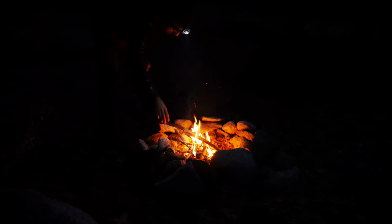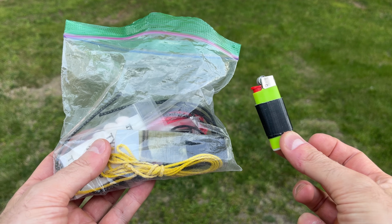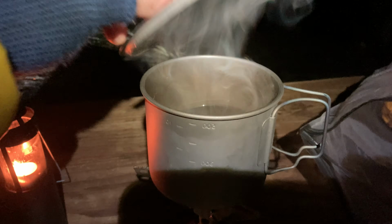And that's when the backup Bic came in. I keep a backup Bic Mini tucked in a plastic bag inside my repair kit. Totally dry, I flicked it once, fire, stove on, water boiling, everything shifted. But that backup lighter did more than just save my dinner.